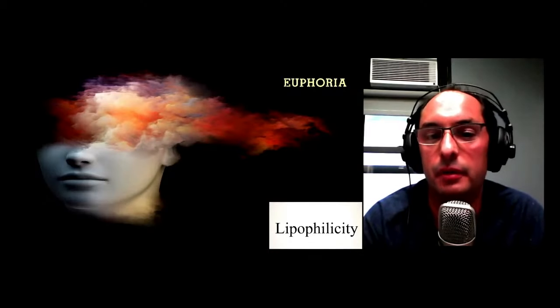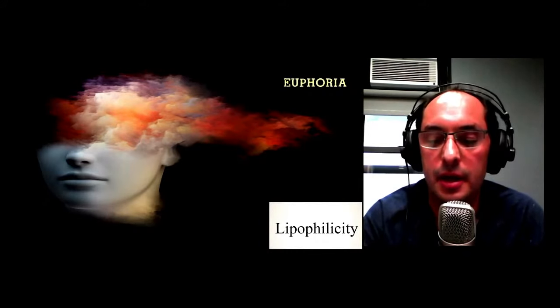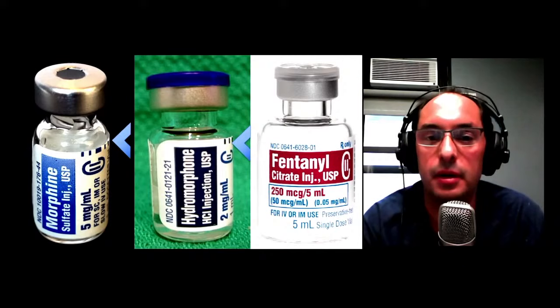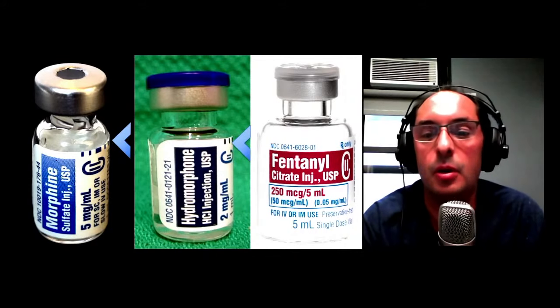I am a big proponent of the fact, I'm a big believer, that euphoria, or the euphorogenic property of opioids, is a driving force behind the opioid epidemic. Euphoria, in turn, depends on lipophilicity, which stipulates which drug will cross the blood-brain barrier faster and which drug will release more dopamine. So if I had to combine analgesic efficacy and potential for euphoria and find a balance, morphine represents a better balance between safety and efficacy, and has less potential for euphoria in comparison to hydromorphone or even fentanyl.